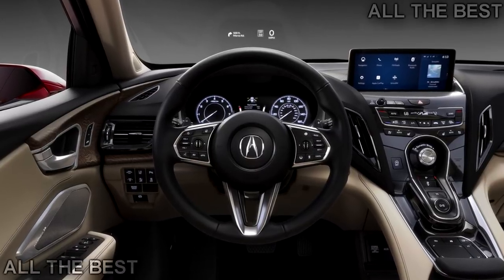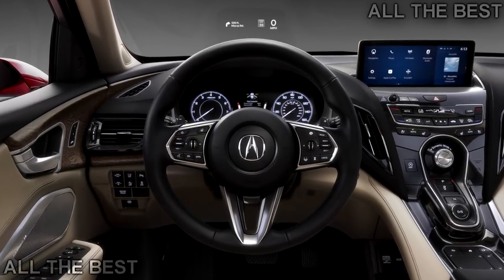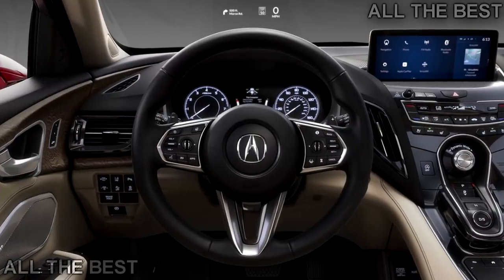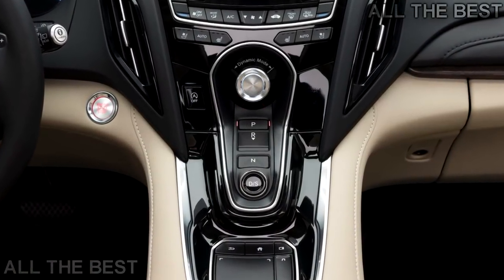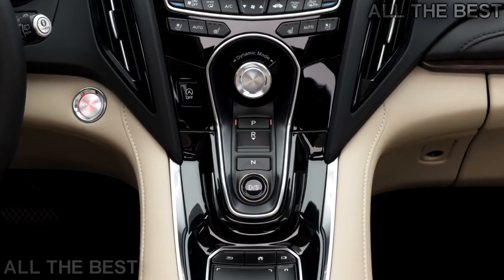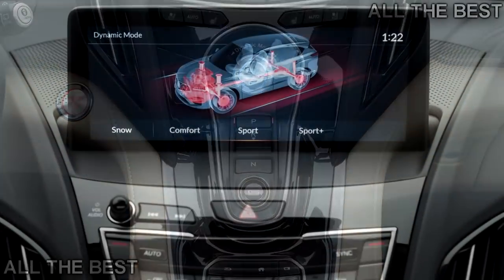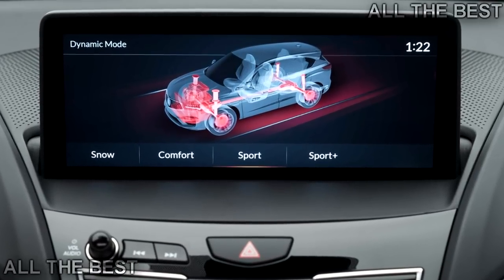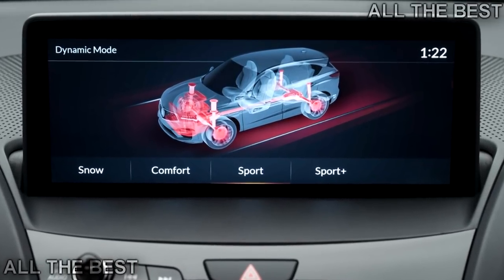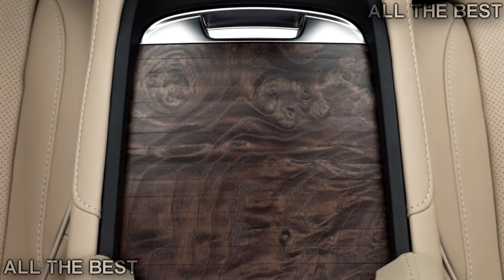Things don't start and end on a styling front. Underneath the skin, Honda has made use of an all-new platform and extended the wheelbase by a generous 2.5 inches. Additionally, a 2.0-liter VTEC turbocharged 4-cylinder engine that's mated to a 10-speed automatic transmission comes as standard. The 2.0-liter has 40% or more torque than the outgoing RDX.